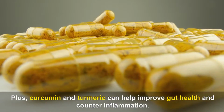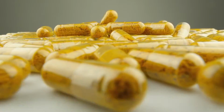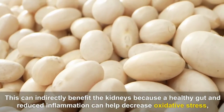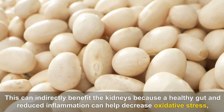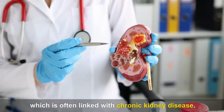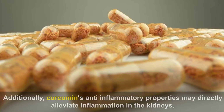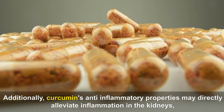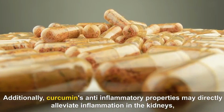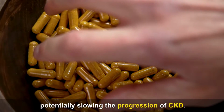Plus, curcumin and turmeric can help improve gut health and counter inflammation. This can indirectly benefit the kidneys because a healthy gut and reduced inflammation can help decrease oxidative stress, which is often linked with chronic kidney disease, or CKD in short. Additionally, curcumin's anti-inflammatory properties may directly alleviate inflammation in the kidneys, potentially slowing the progression of CKD.